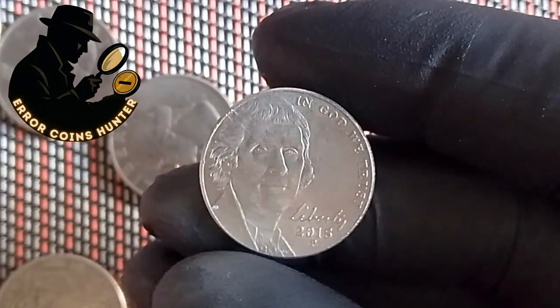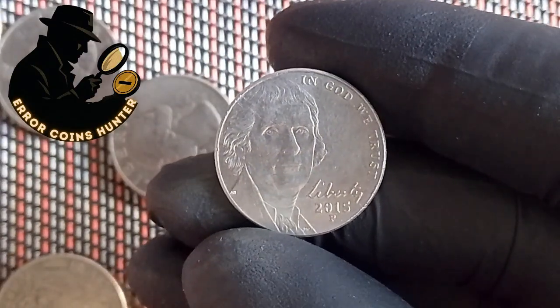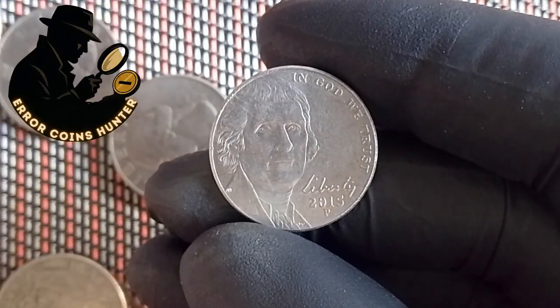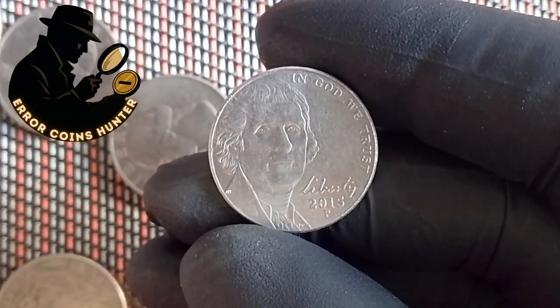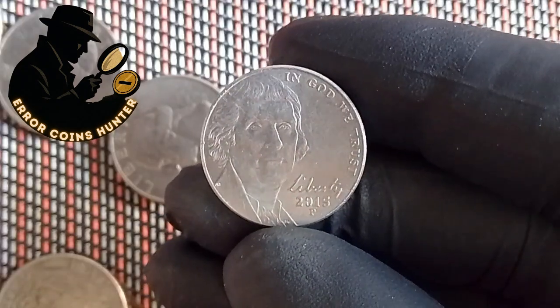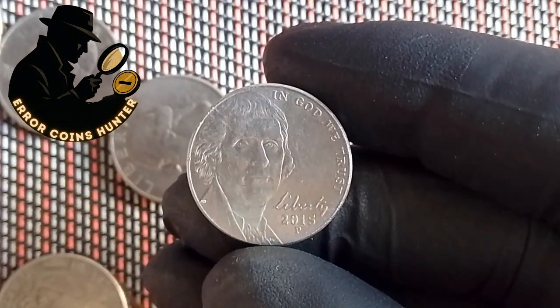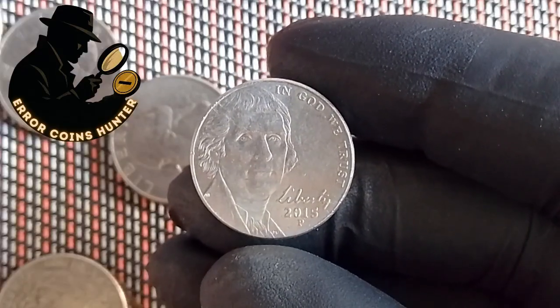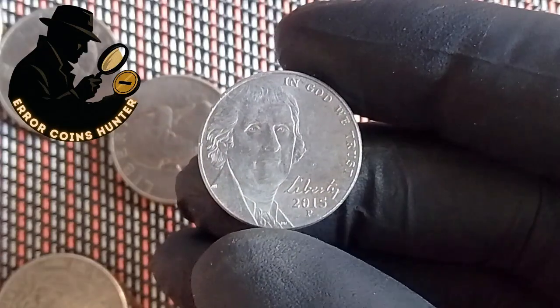Remember when I told you we have 4 more Jefferson Nickels to cover, each one more valuable than the last? Well, the next coin is a 2013 D Jefferson Nickel, and the error on this one is so bizarre, so completely unprecedented that when it was first discovered, experts literally thought it had to be counterfeit because they couldn't believe such a mistake could happen in a modern mint.